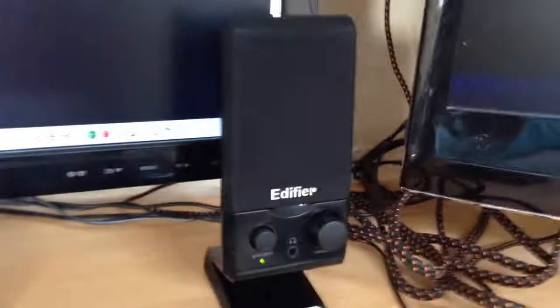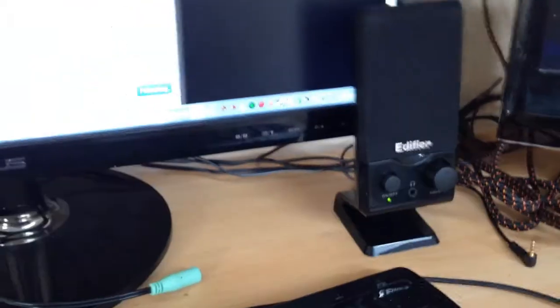As for other PC stuff, we've got my speakers here, which were just £10 speakers, but they've actually done a really good job. They also come with a headphone jack, which is useful because I have a headset there for my Xbox, which I flick between using for my computer and my Xbox, so that's a useful jack.